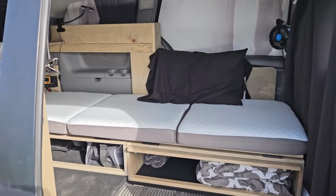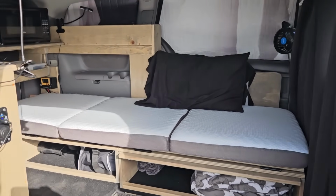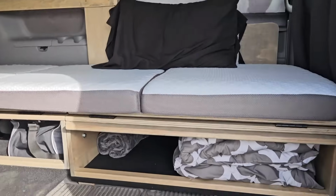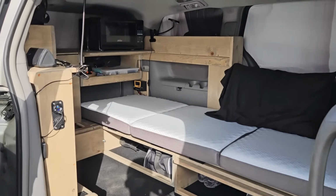This is a completely removable 1 or 2 person camper. Currently we are in the single bed configuration. We do have storage underneath. Currently it is secured to the floor of the Sienna.